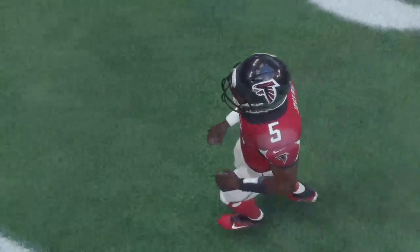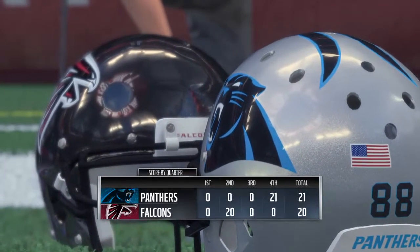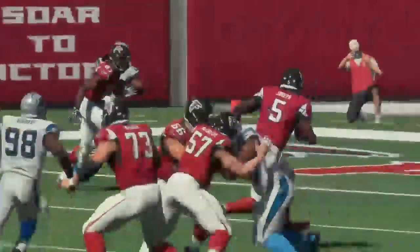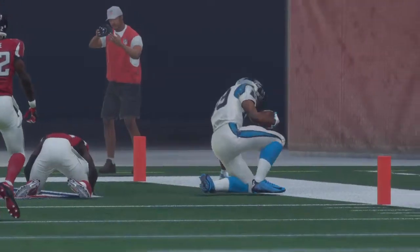So for Carolina, the win means they'll finish the first half at a respectable 5-3 record. And they'll get another road date next week as their opponents will be the Pittsburgh Steelers. Meanwhile, for Atlanta, things are definitely going south quickly as they fall now to 1-6. And they'll look to get back on the beam next week as they host the Tampa Bay Buccaneers.